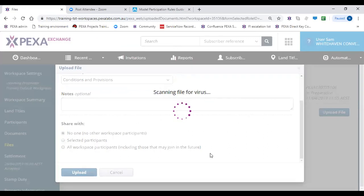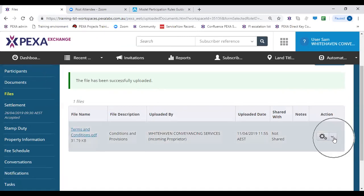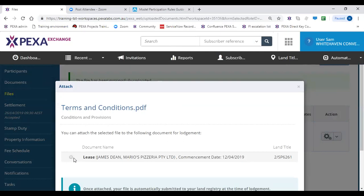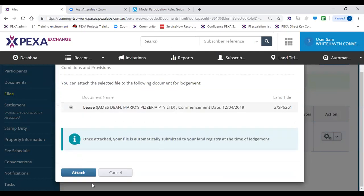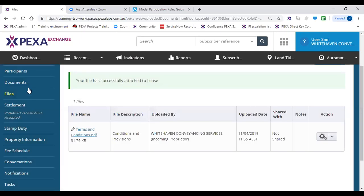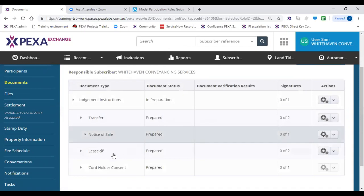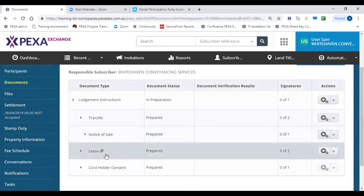And then one by one, for all of my attachments that are relevant to my lease document, I'm going to select my action cog and attach it to my lease. Okay. And then when I move back to my document screen, I'll be able to see that that attachment has occurred correctly. And we'll prepare our lodgement instructions, view and sign our documents as per normal.